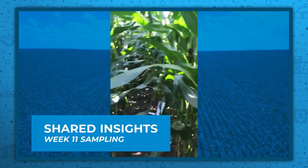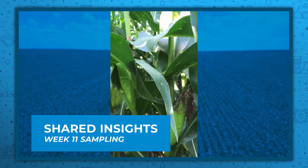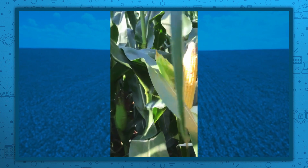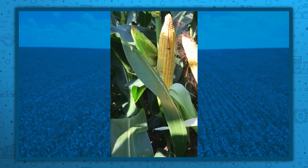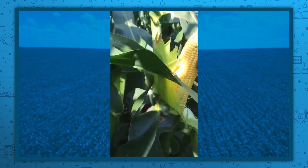Today I'm pulling my 11th week of tissue samples as part of my Shared Insights enrollment with Midwest Labs. The corn is in the R4 stage, which means it's in the dough, and if you pull back your ears and pinch those kernels, you'll see that the kernels are in that dough stage. So R4. I'm still going after that leaf that's opposite and below the main ear.